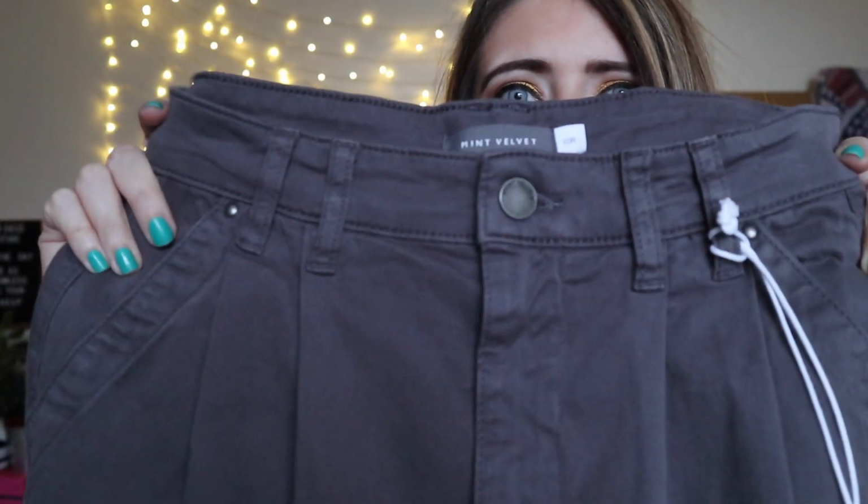So yeah, I've got these chinos, they're grey, they've got a little bit of pleating at the top, so it kind of makes you look a little bit poofy, or more poofy than you actually are around your tummy, but they are so comfortable, they're so relaxed, they're so chilled, they just look great on, they look so nice, I absolutely love them.